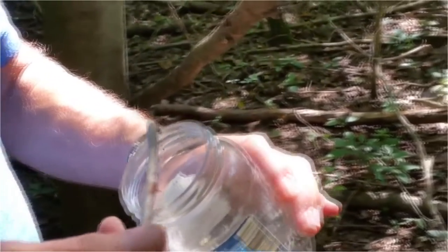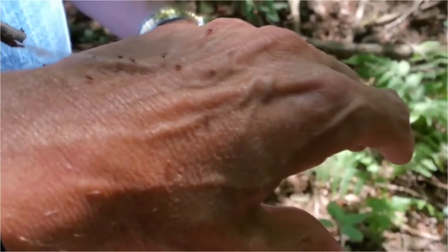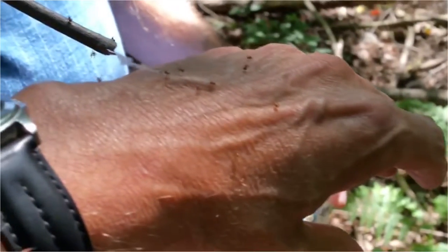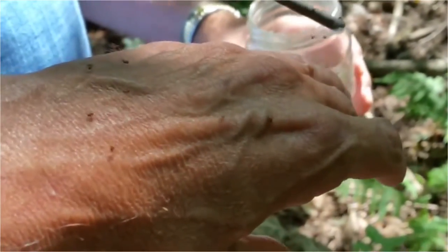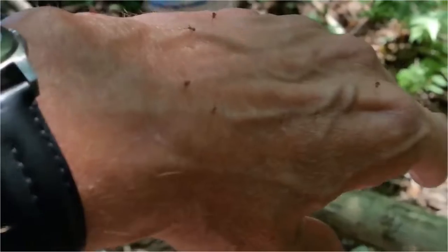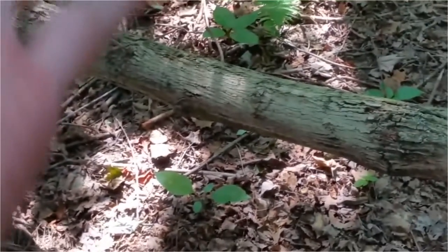Bob's gonna lay a few baby black widows on my hand. They tickle. Oh, they do. This is my brave friend. He let me put black widows all over him. He's got about 20 here, maybe. All right, get him off. Oh, okay. I'm just joking. Get him off. Watch it, they bite. Are they off? Some of them. Oh, there's one. All right.